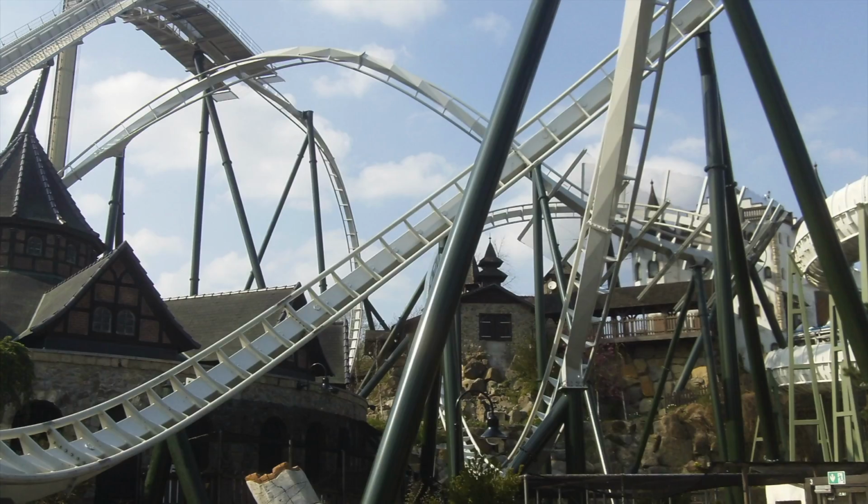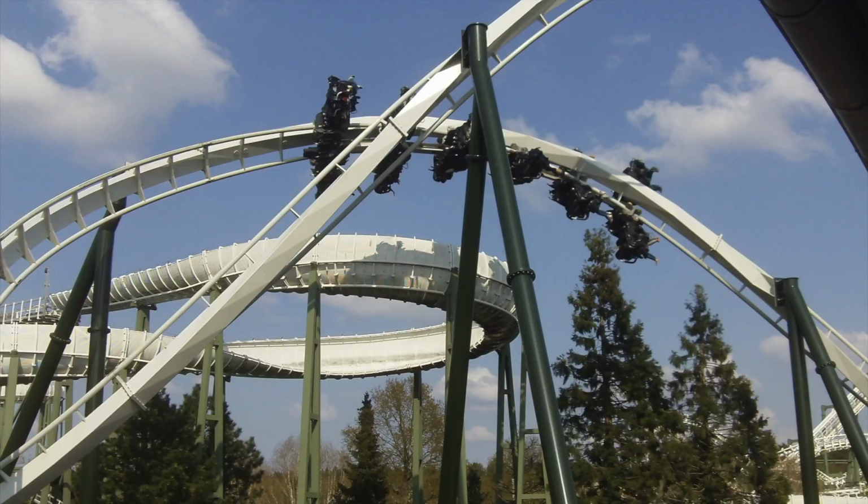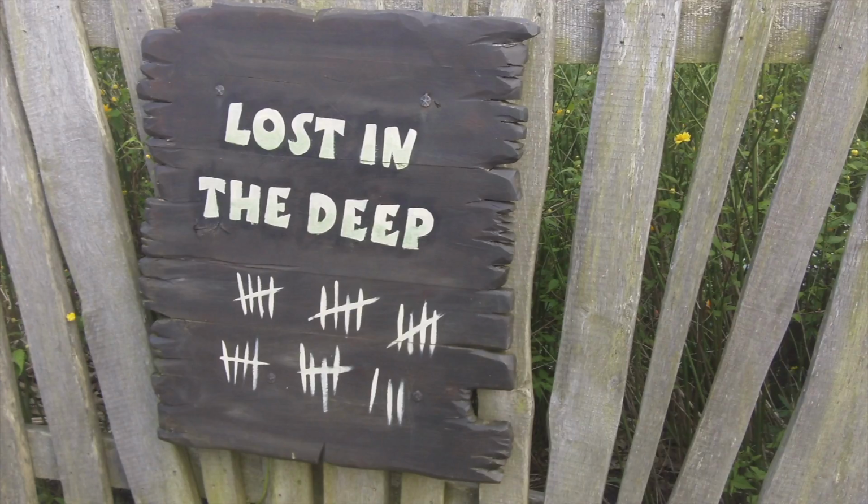But worth going on as well is the bobsleigh. That's great fun. It's a long, smooth, enjoyable ride, really good fun. Really surprised how much I enjoyed that ride personally. It was an excellent choice to go on.